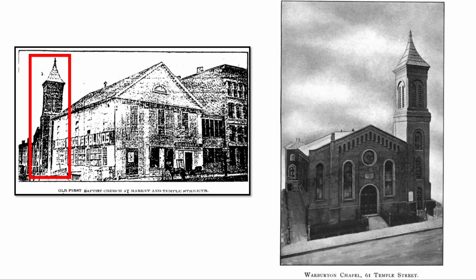on Temple Street. Dedicated on June 28, 1866 by Reverend Horace Bushnell, the Warburton Chapel was designed by architect James Jordan and funded by Mrs. Mary Ann Warburton in memory of her husband, John Warburton.